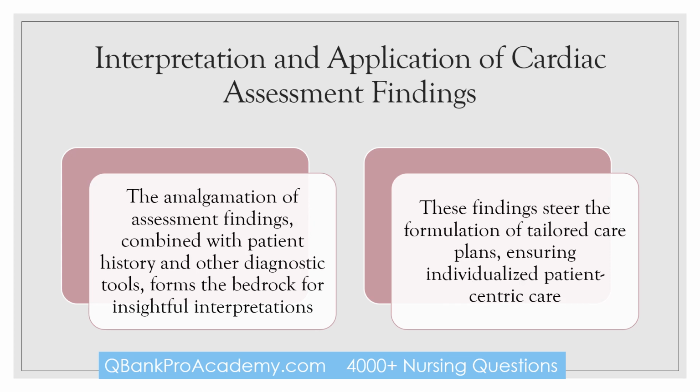Interpretation and application of cardiac assessment findings. The amalgamation of assessment findings, combined with patient history and other diagnostic tools, forms the bedrock for insightful interpretations. These findings steer the formulation of tailored care plans, ensuring individualized patient-centric care.